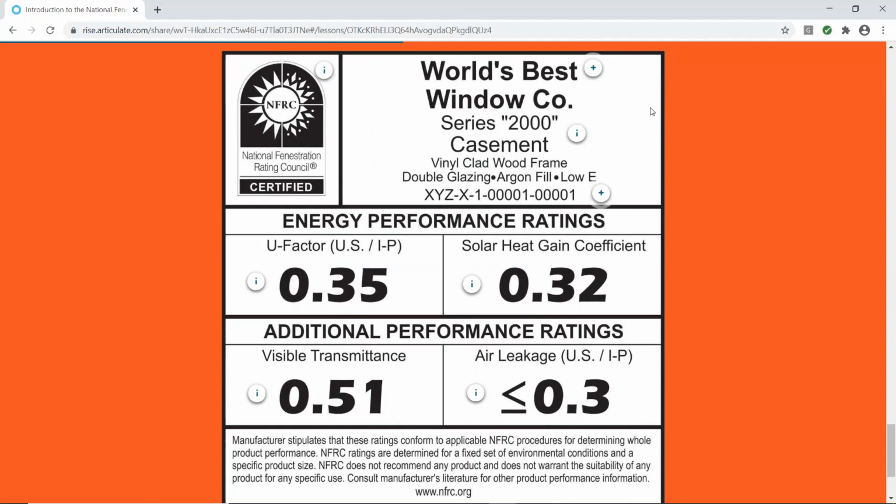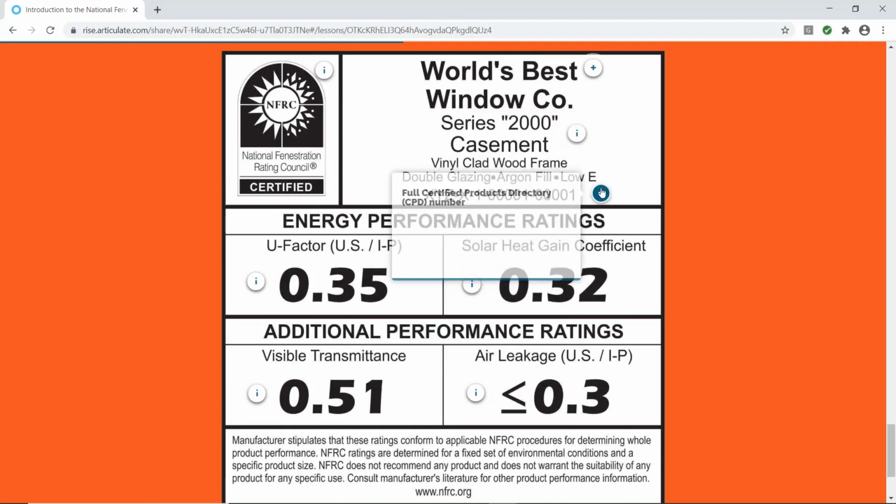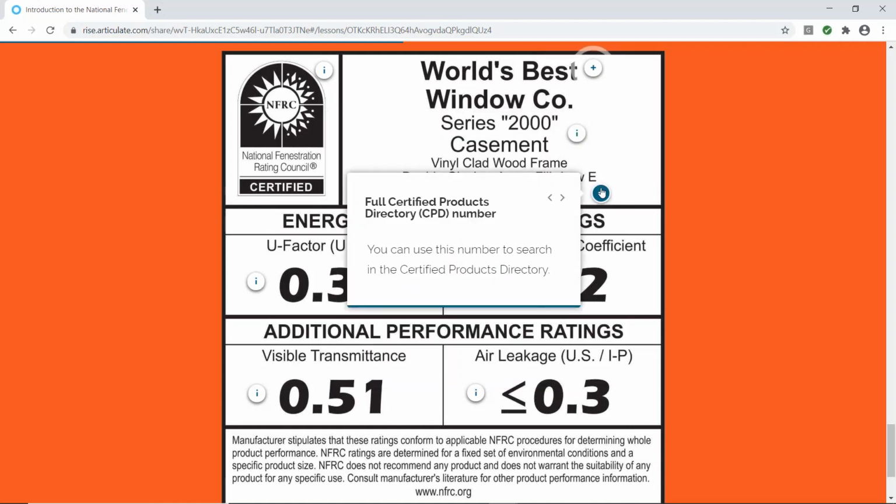On the next part, you'll see the manufacturer's name on the label. And right under that, it will have the manufacturer and product information, including the frame type, product type, and glazing type. And then also on the top part of the label is the full CPD number. We'll talk about this a little bit later, but you can use this information to conduct a search in the Certified Products Directory.